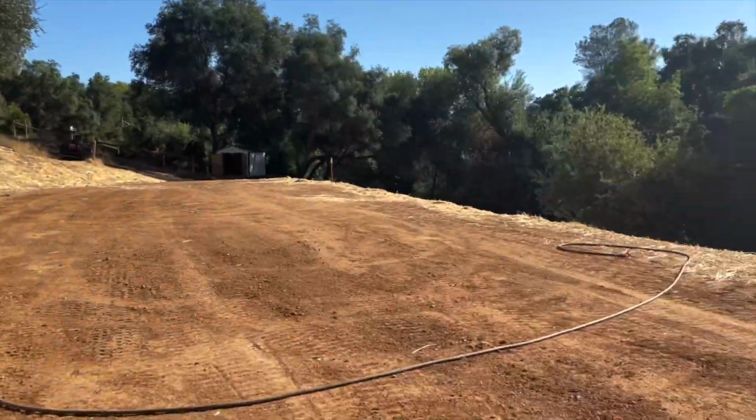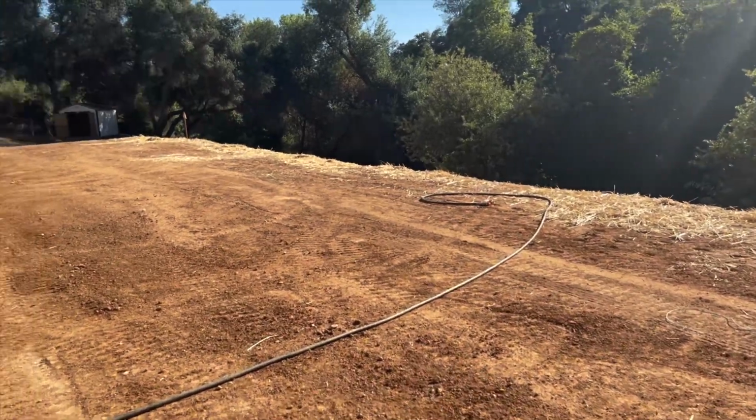But anyway, there's a plan that the civil engineer put together. And so this whole thing is supposed to be created per the plan. Now that the thing is created, I have to have the civil engineer come back out and basically certify, say, yeah, this is per plan, this is good.